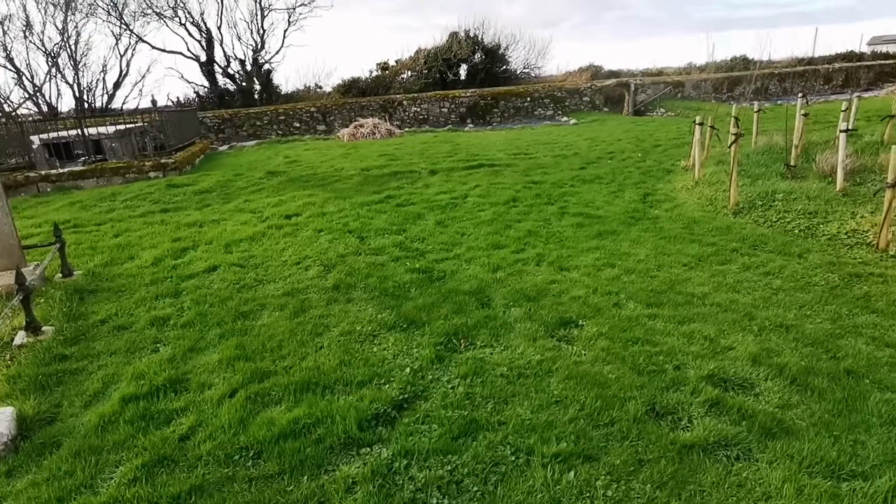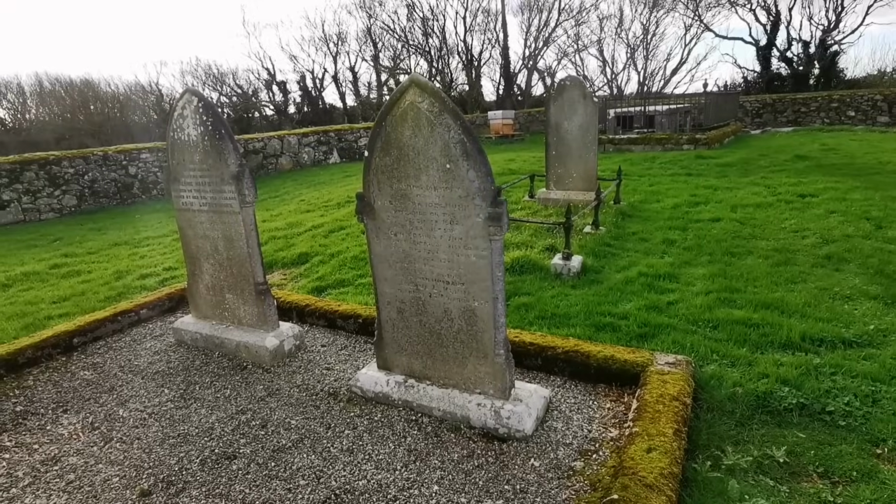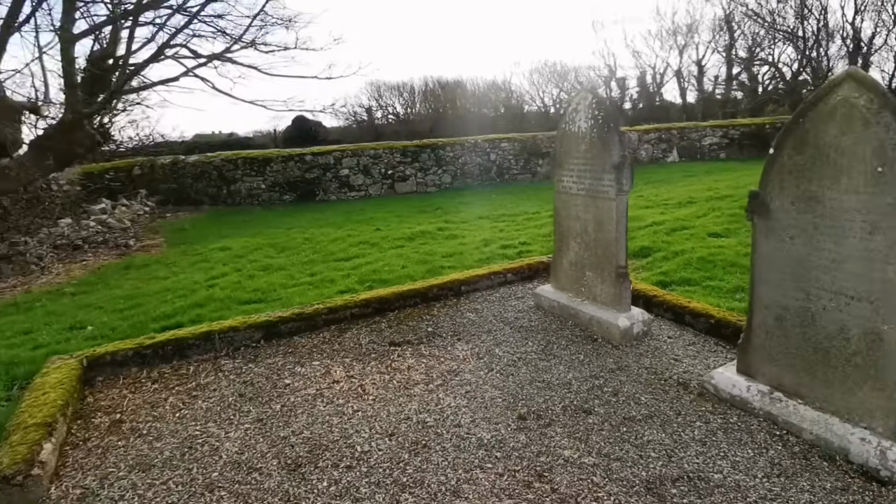So we have a member of the Nunn family there who died in battle and is buried in Tunisia. Very interesting.